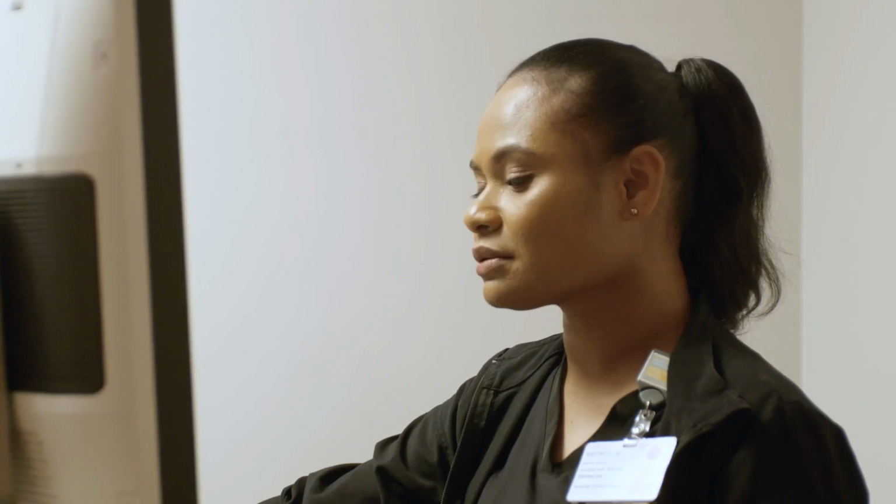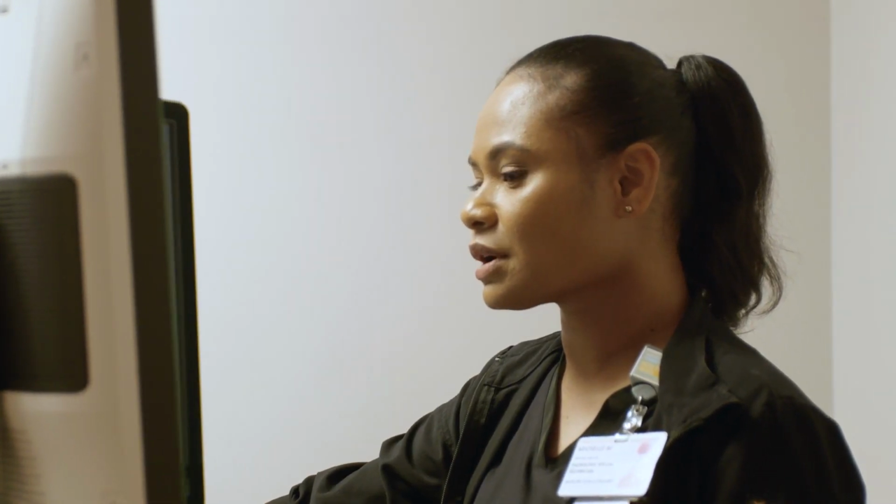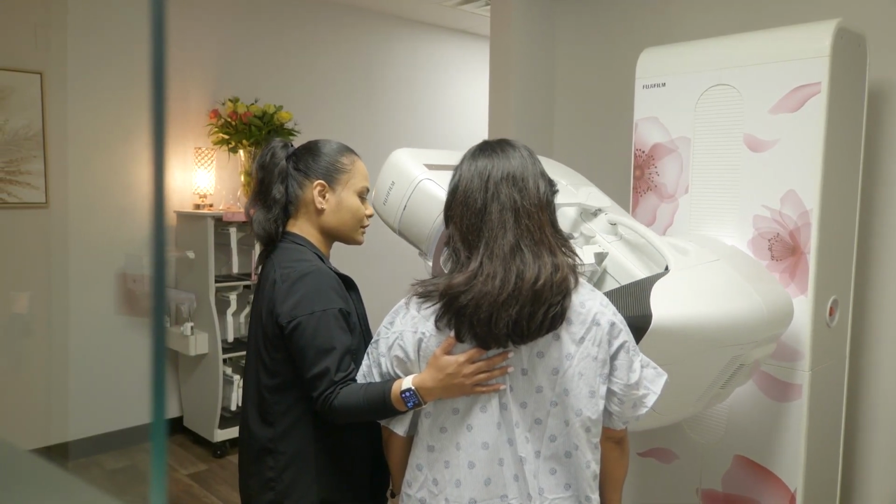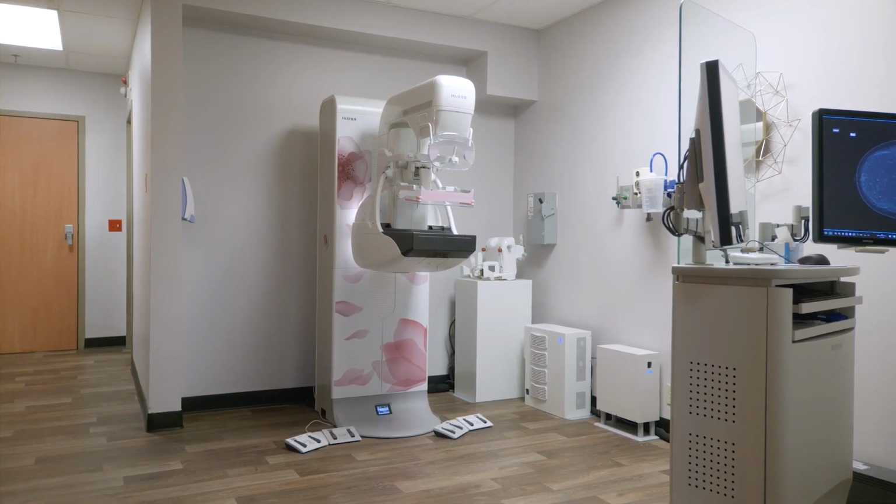We had a 2D system, and we were looking to upgrade. We also wanted a stereotactic upright unit to go with it. There are several other 3D tomography units on the market today. I find Fuji as the most user-friendly and patient-friendly.